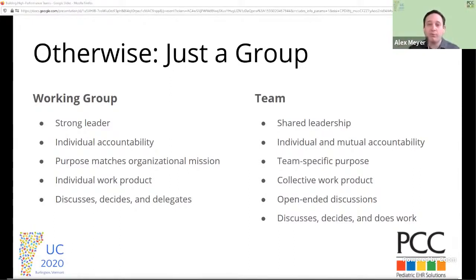The slide here, I'm not going to go through in detail, but shows some of the differences between teams and groups and what differentiates them. Again, neither is necessarily better or worse than the other. They have their place and they have their pluses and minuses. Teams take a lot more work to put together and make high performing. You may not need that. A working group may be just all you need.